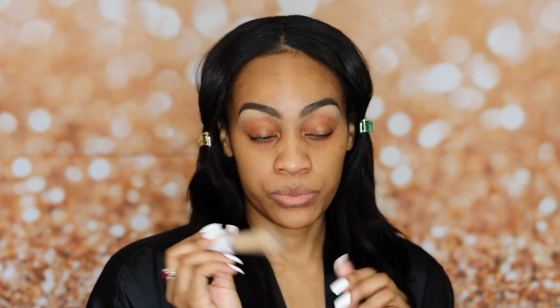So I did my eyebrows off camera, and I just used the NYX Control Freak eyebrow setting gel. Then I went in with the Benefit Goof Proof brow pencil in the shade 4.5. And then to clean up my brows, I went in with the Colourpop concealer in the shade Medium Dark 32. I only cleaned up the bottom because the foundation and everything else is going to clean up the top for me. So let's just get right into this makeup.